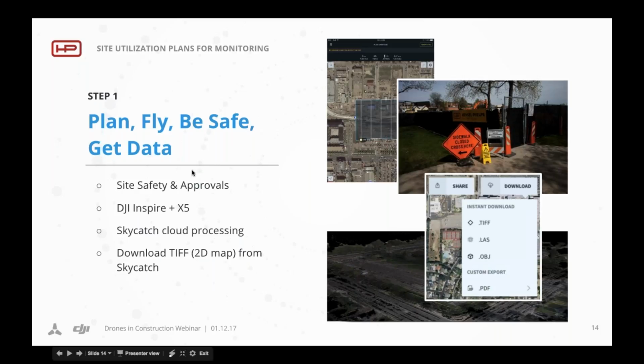The biggest thing here before any flight operation is safety. Safety is not an option for Hensel Phelps. It's mandatory. Without the proper safety procedures in place, we would not allow our UAS pilots to fly any of our projects. So we really take that to heart, and we pride ourselves in being safe. How we do this is we make sure we have all the safety protocols in place. We study the site, we analyze it, make sure that we have all the appropriate paperwork in place, contact the authorities, contact surrounding building owners, and make sure that we're compliant with the FAA.